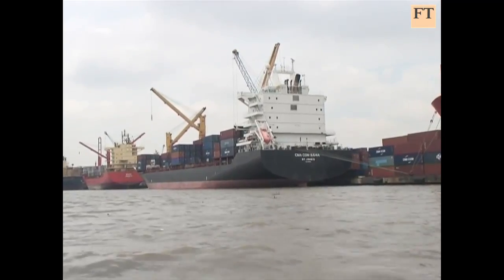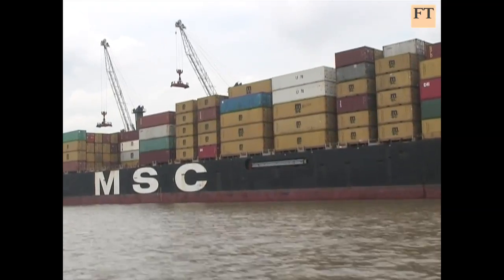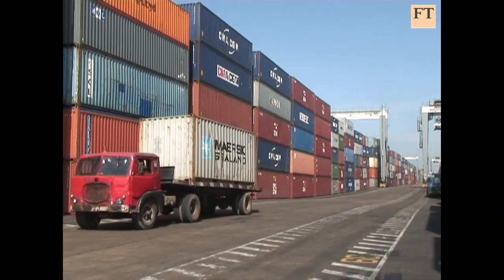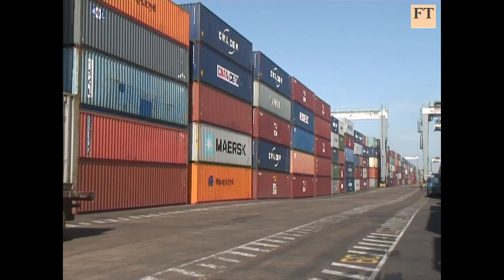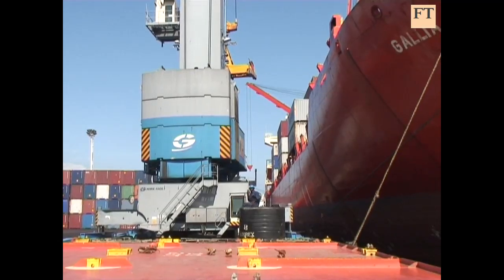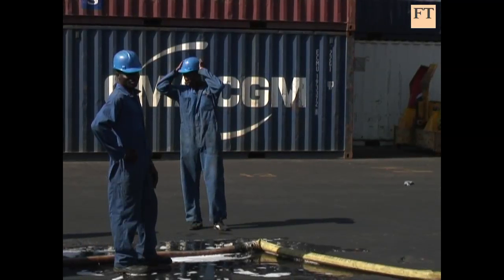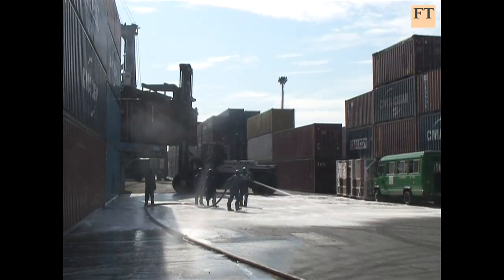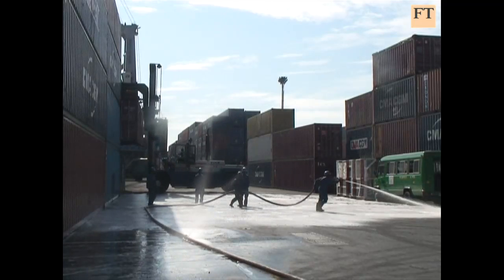A few hundred miles east of Tema, at Nigeria's Tin Can Island container terminal, the tall stacks of containers testified to the continuing strain on this terminal, despite recent investment here. Operations manager Jan Magarian blames the poor infrastructure and customs bureaucracy in surrounding Lagos. Those mean dwell time, the time containers spend in the terminal, can be as high as 24 days.